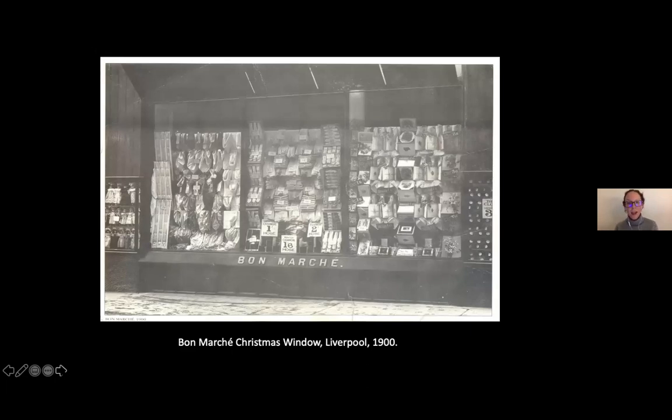So in the way of the types of styles that emerged, if we look at guidebooks and photographs of the period, we can see a canon of window display types. The best known of which is probably the stocky window. Its name suggests an emphasis on certainly profusion and variety. So here we see a Liverpool window from about 1900 that shows how the window dresser and the business owner is taking advantage of as much space as possible behind that expensive plate glass to absolutely stock it with an encyclopedic range of goods.